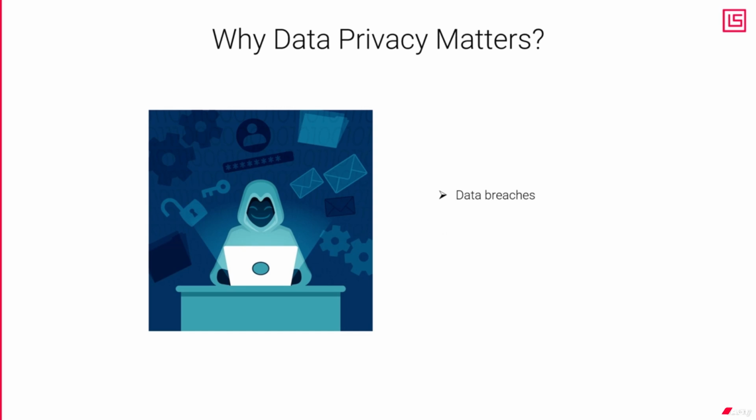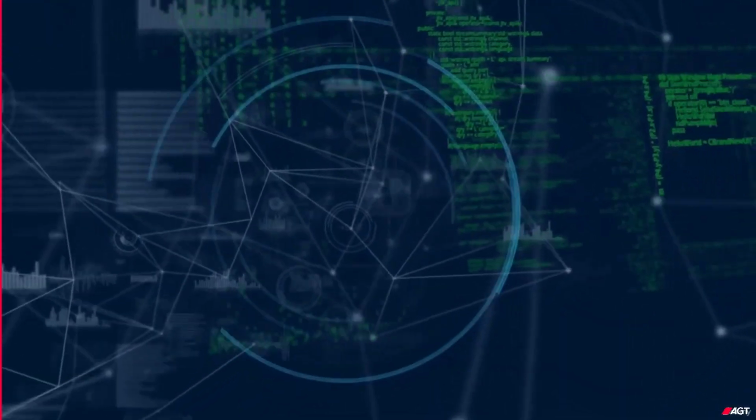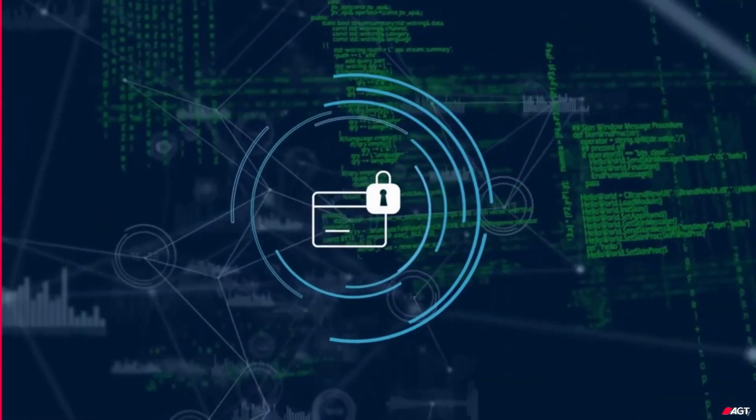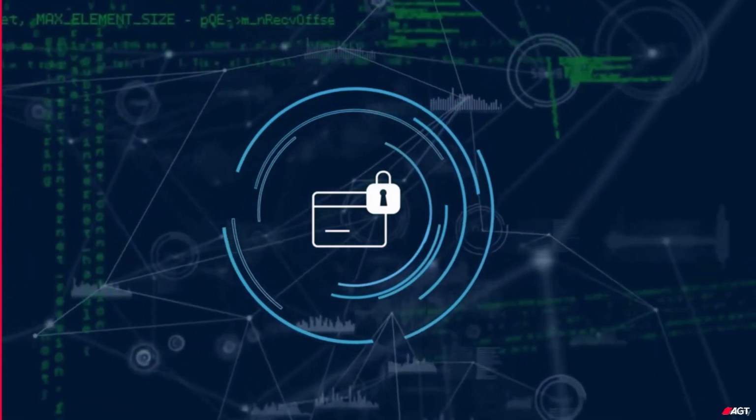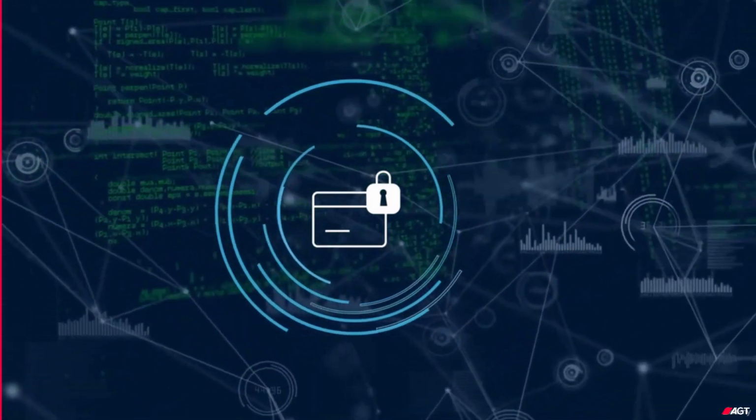Data breaches and unauthorized access to personal information are a growing concern. In 2021, a social media giant was fined billions of dollars for privacy violations involving user data. This incident highlights the importance of data privacy regulations in holding organizations accountable for how they handle personal information.